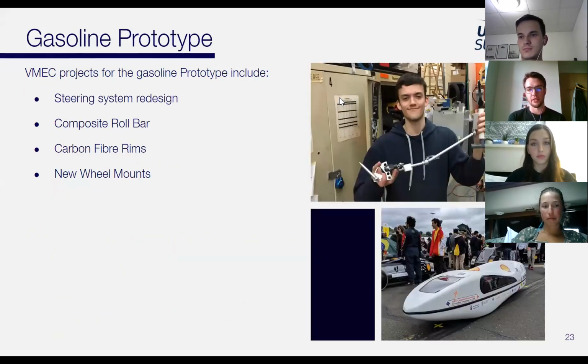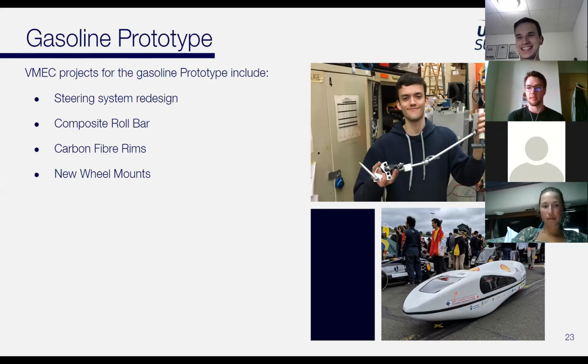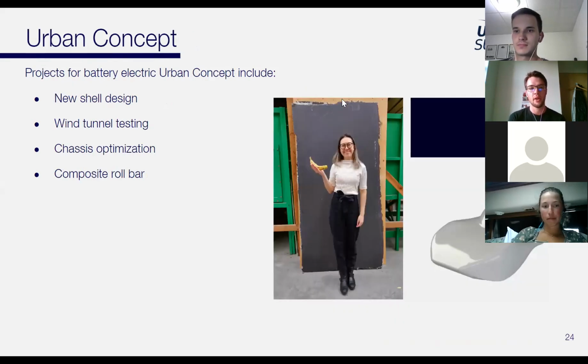For our gasoline prototype vehicle, which Coleman talked about off the top and the other divisions have been mentioning, some of our Vmec projects would include a whole new steering system redesign, a new composite roll bar to try to reduce weight, new carbon fiber rims, which we're really interested in, to try to have some custom made wheels that'll save some weight for us, and also just refining our wheel mounts, since those are an important part of the car, but also somewhere where we can try to save weight. And then I'm going to pass over to Quinn to talk about our urban concept, our fuel cell, and then our learning opportunities.